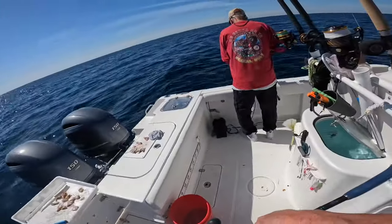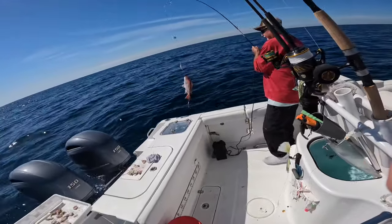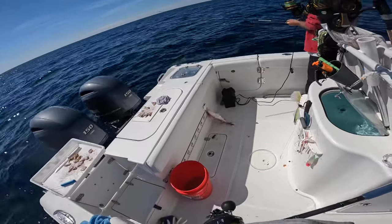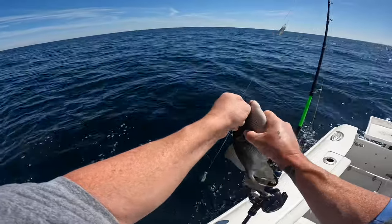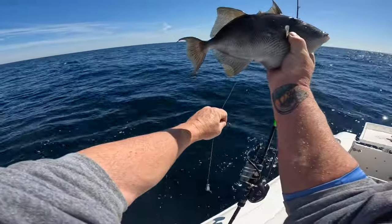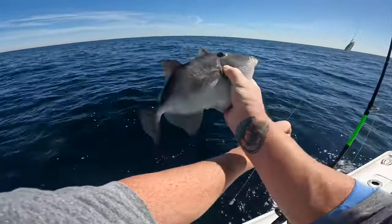What we working with over there, Tony? Oh, not a decent snapper. Still would be a nice keeper there, for sure. We got the right one again this time, but he's gonna be just a little short though. Probably a good 14, 13 and a half, 14 inch fish. We'll catch you next year.